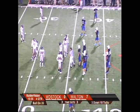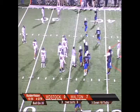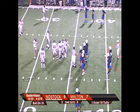Officials timeout. Looks like equipment. Reagan having to go off with maybe some equipment issue. Yep, they'll have to get someone to come in for him, and it's Tanner Scogan.